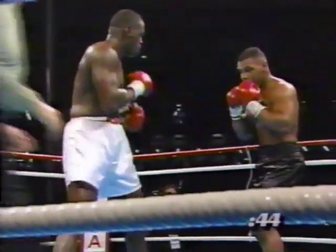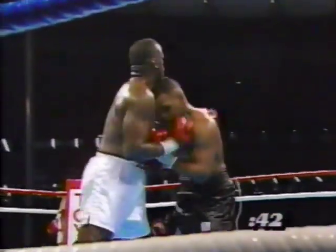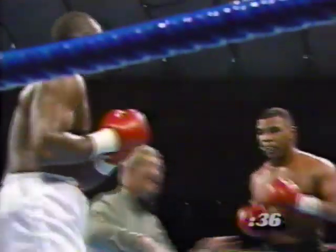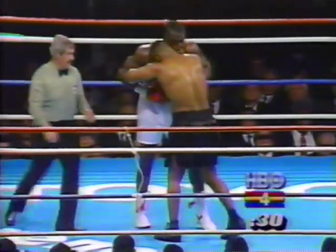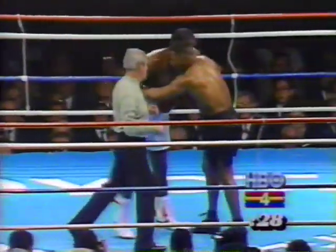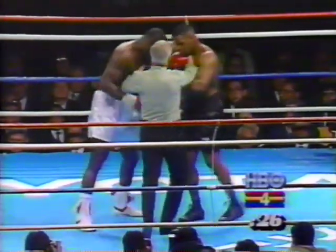The double jabs, especially with a big man, is difficult to penetrate. Always difficult to penetrate. Critics of Tyson say that since the departure of Kevin Rooney, he has been increasingly easy to hit. There's very little head movement here today. I wouldn't necessarily agree with that. Mike Tyson is Mike Tyson. Mike Tyson's a natural fighter.